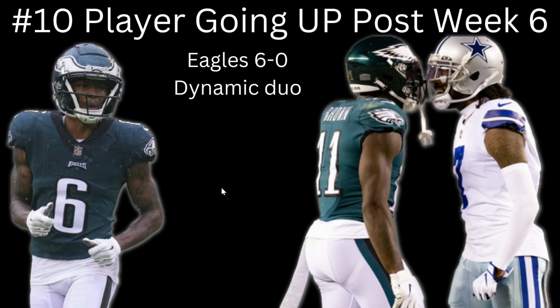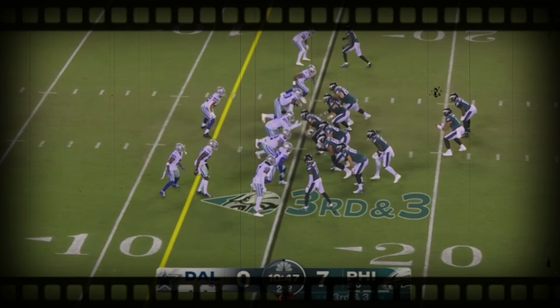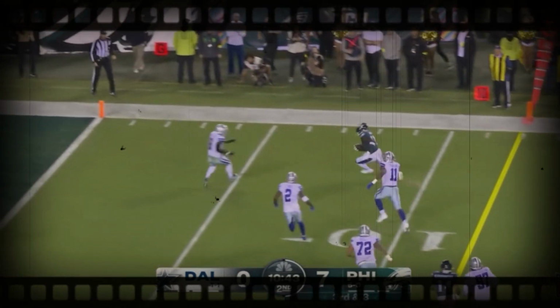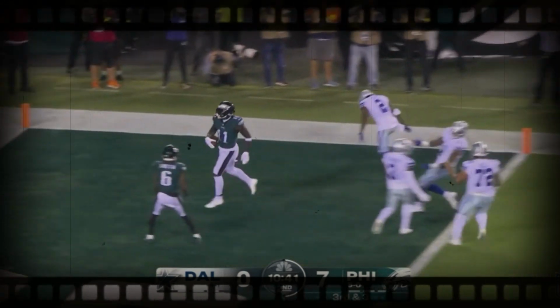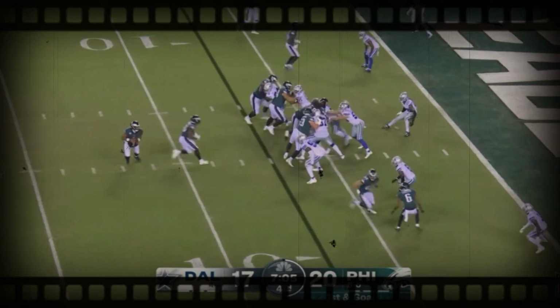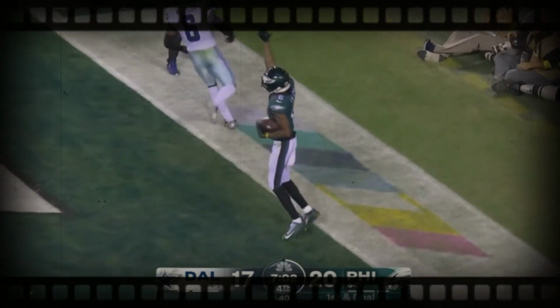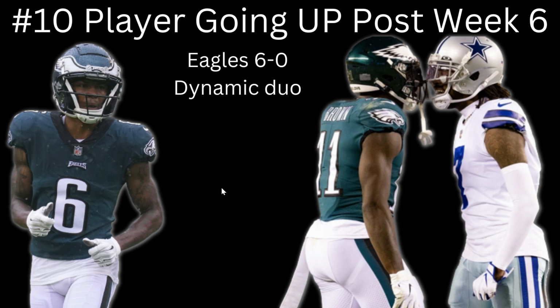Buy it now. My number 10 player going up post week 6 is the Eagles receiving dynamic duo of A.J. Brown and Devonta Smith. That team is now 6-0. Both of these guys had touchdowns in last night's game. Both are used interchangeably. Jalen Hurts is doing a very good job of targeting the open receiver. A.J. Brown does more work after the catch, but Devonta Smith has such good hands and is such a savvy route runner. Great ability to get open.